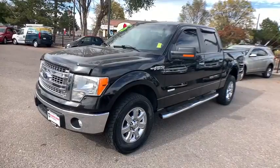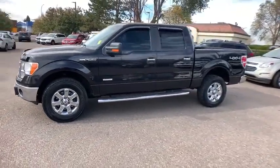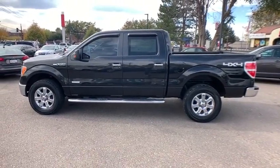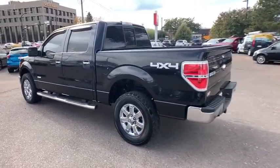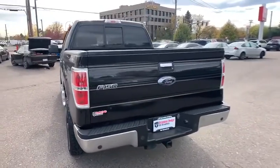Stop by and take a look at the 2014 Ford F-150. A Ford F-150 knows how to handle any situation. It's built to follow orders, no whining. This vehicle has less than 80,000 miles. Here are some of this vehicle's great options.